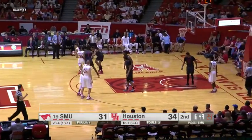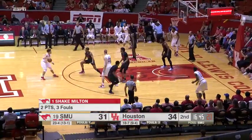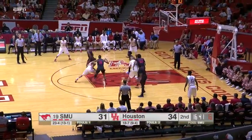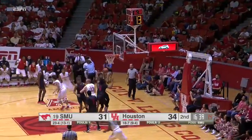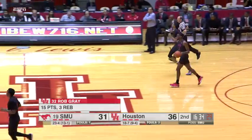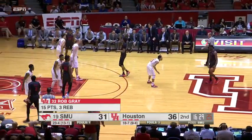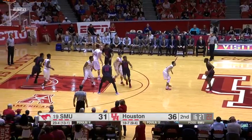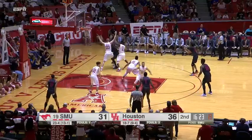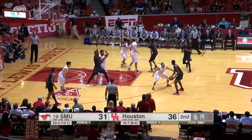So with a 3-point lead. Rob Gray, it seems like he's taken every shot this half for the Cougars. They take that one and make it. Right hand, left hand, body control in the lane, the floaters. Rob Gray delivers in a lot of different ways with the same result. Double teamed as Brown swings out of it. Ojale trying to post up.